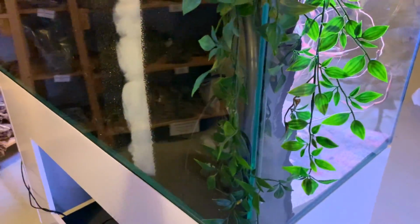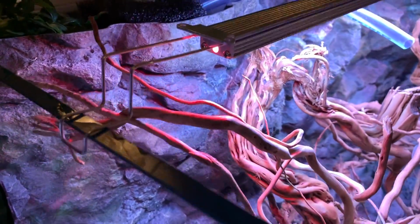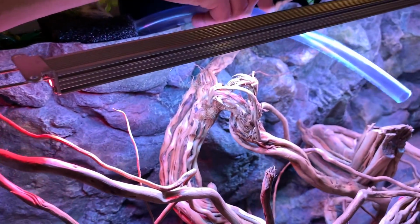And then we have some filter cotton, just to take the small particles during the first year or so. And then, of course, some sponge again to keep the cotton away from the pumps. And where does the water come out then? Through the hose here.